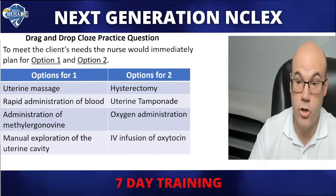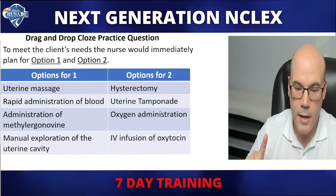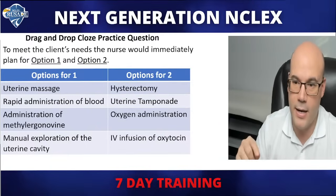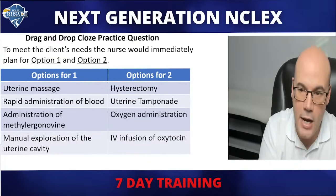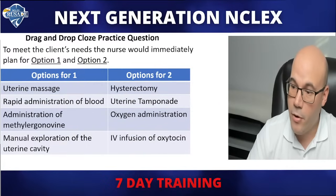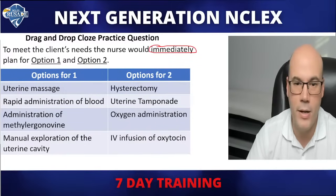So you have to select an answer from the options provided in option 1, and you have to select an answer from the answers provided in option 2. Now, here's the key. You can only select one answer from each side of the table. Remember that there is a keyword here, immediately, that tells you that this is a prioritization question.